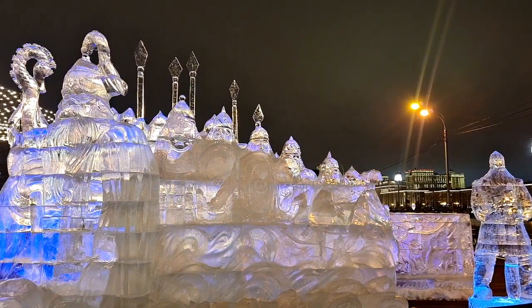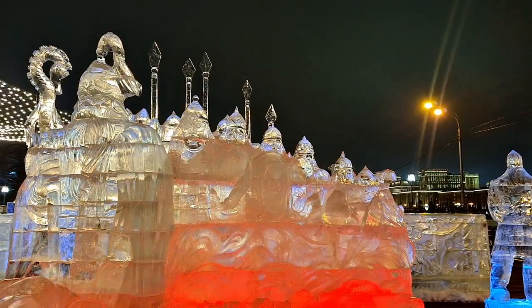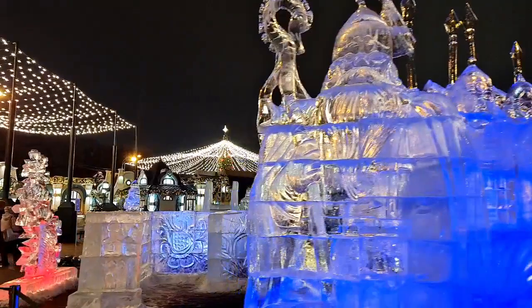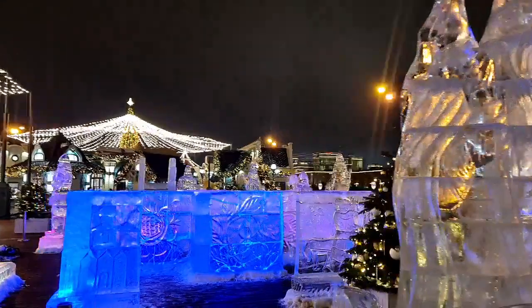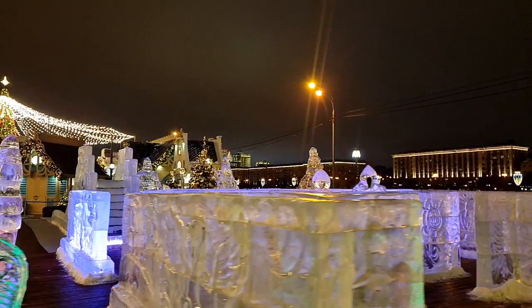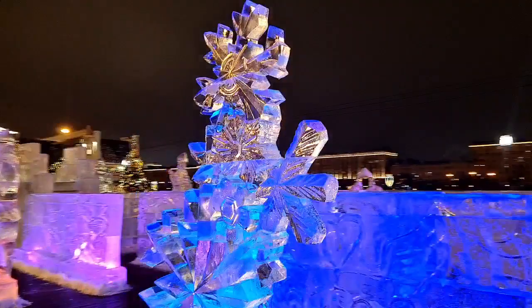Can we see the woman again? Apologies, I missed her. Okay, I'll just walk around, and maybe I will also show you some of the stalls at the market, so you will be able to see.